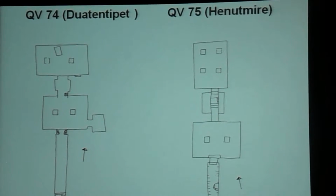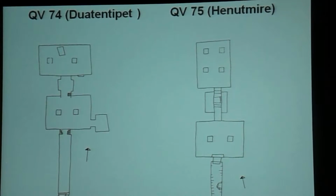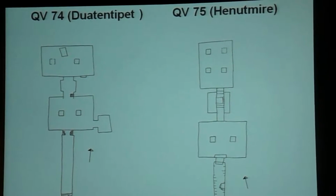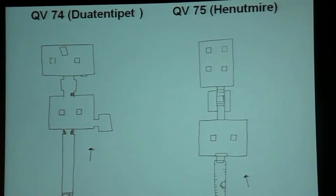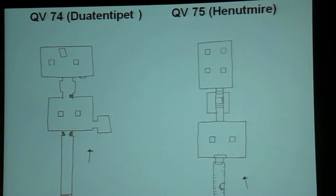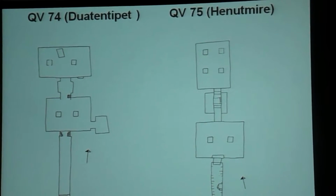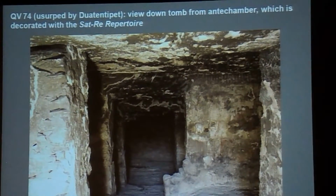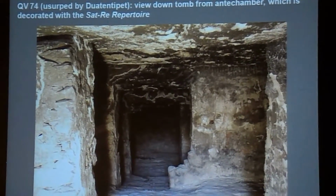with either 2 or 4 piers, 2 in the case of QB74, 4 in the case of QB75. Neither tomb's sarcophagus chamber possesses annexes or sarcophagus depressions. QB74 has one lateral antechamber annex, while QB75 possesses no subsidiary annexes at all. That these two tombs were decorated at roughly the same time is supported by the fact that both have antechambers adorned with the same decorative scheme, one that in my dissertation I've called the Sat-Ra repertoire and have discussed elsewhere. However, the other chambers were decorated differently.